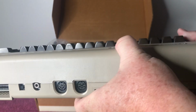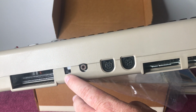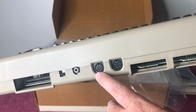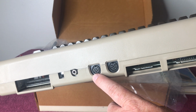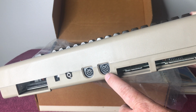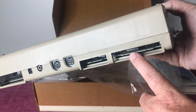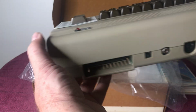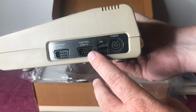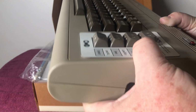I'll show you the back here. We've got the cartridge port, channel select for channel 3 or 4 because we're in the US, RF video out, color composite out, well, Chroma Luma, which is basically S-video, serial port for disk drive or printer, tape port, data set, user port for modems and things like that, other accessories. Off to the side here, we got controller port 1, controller port 2, power on and off, power port plug, and we'll go ahead and flip the machine over.